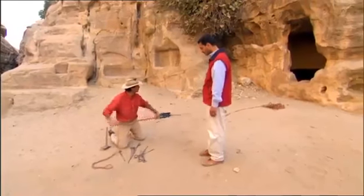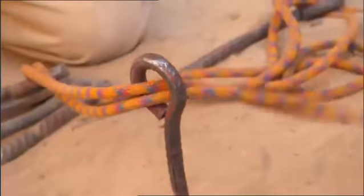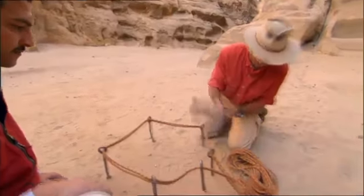Since I don't have a tree or a pole to tie onto, I need to create an anchor point in the ground. First, we arrange the stakes in a pentagon shape to distribute stress on the anchor equally. After measuring the rope's length to the cistern, we hammer the stakes into the ground.